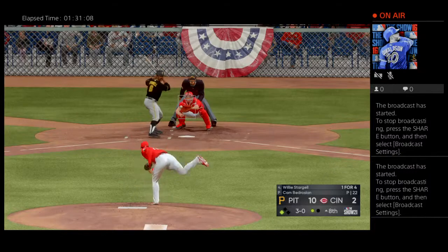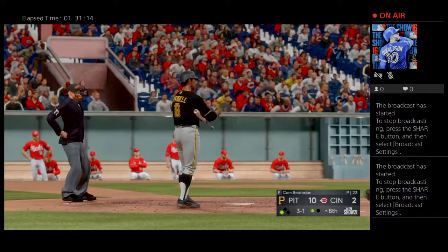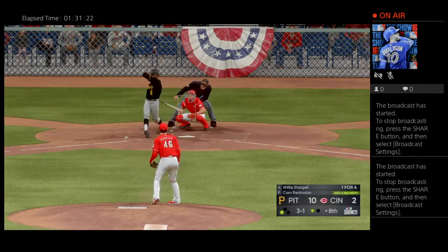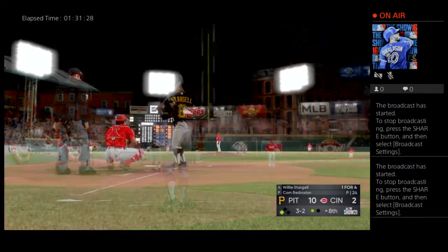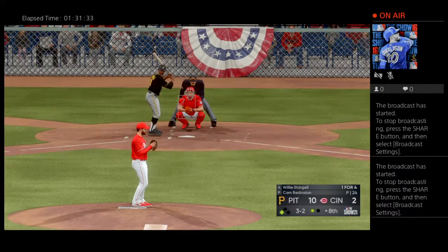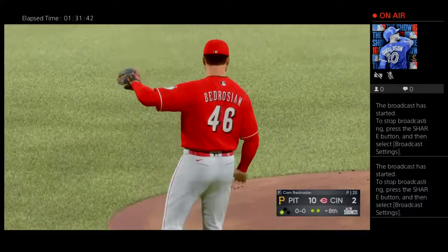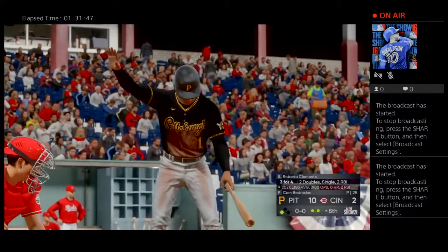The 3-0 pitch. And he struck out again. That's the 3rd time he's gone down on strikes in this one. Man, they've really had his number so far in this series. That's his 5th strikeout in this series alone.